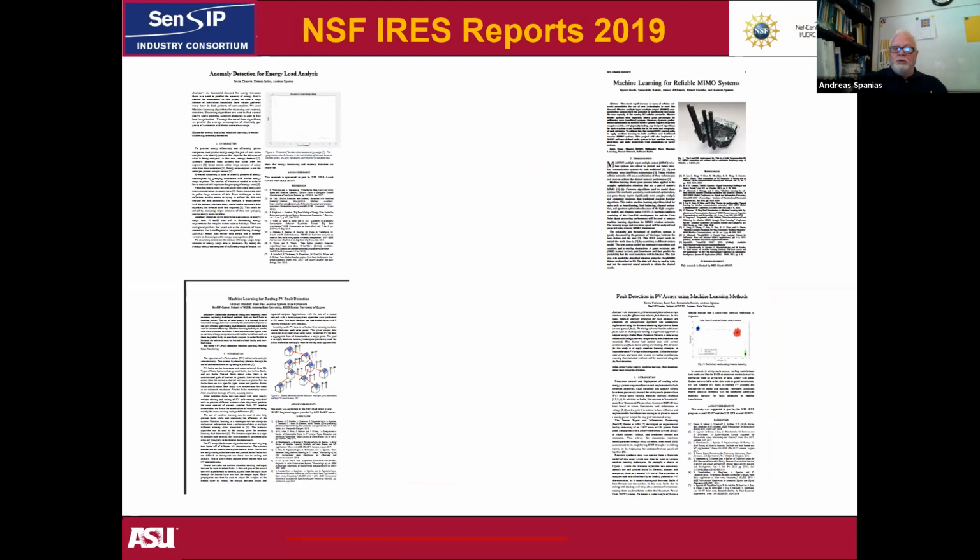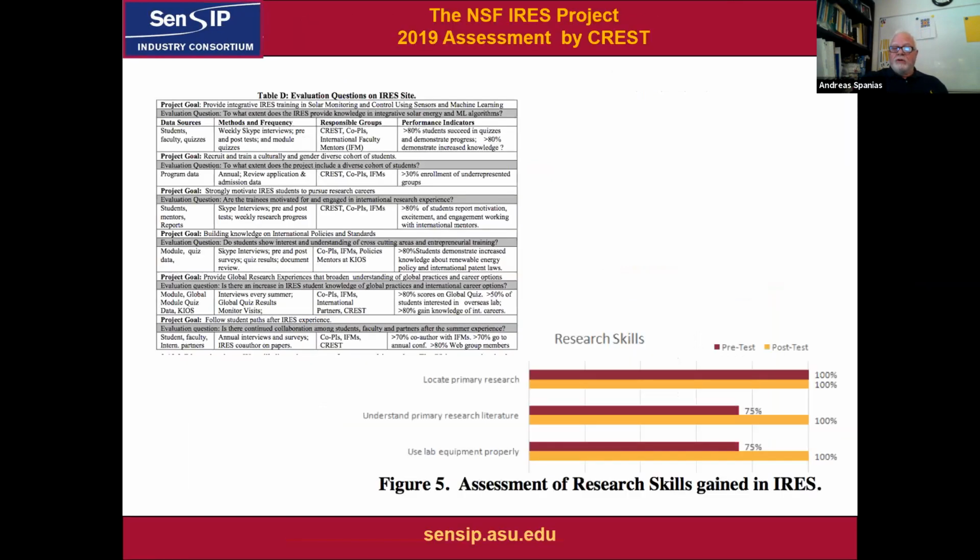The students produced research reports. 2 of the students produced papers that they presented. There was an assessment of the program by CREST, an ASU entity that assesses different types of research and education programs, and the results were quite good in terms of gaining knowledge in machine learning and the student satisfaction from travel and so on.